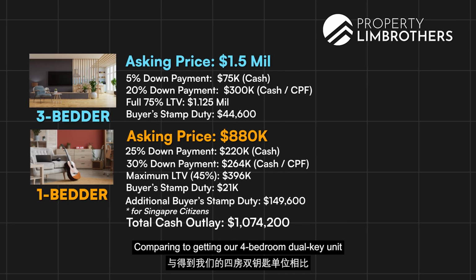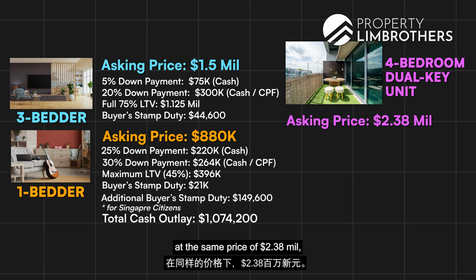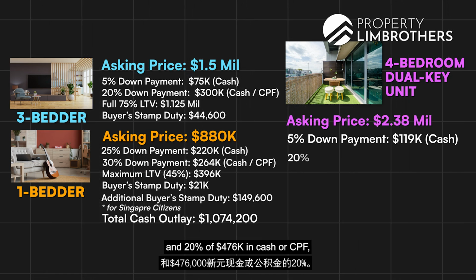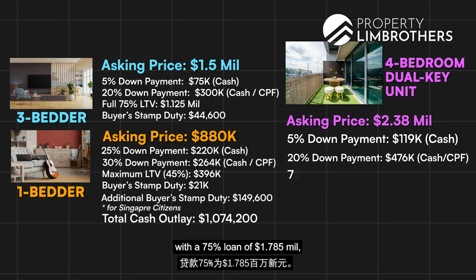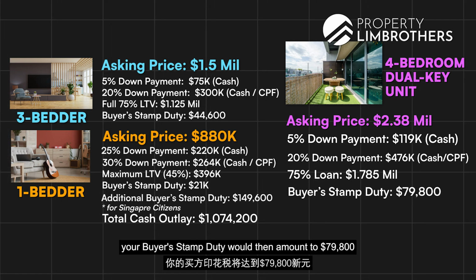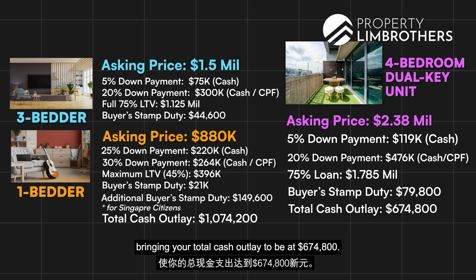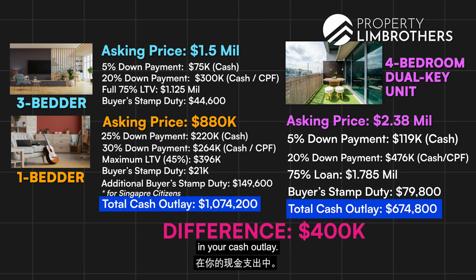This would bring your total cash outlay to be at $1,074,200. Comparing to getting our 4-bedroom dual key unit at the same price of $2.38 million, 5% of $119,000 in cash and 20% of $476,000 in cash or CPF, with a 75% loan of $1.785 million, your buyer's stamp duty will then amount to $79,800, bringing your total cash outlay to be at $674,800. That will bring about a difference of close to $400,000 in your cash outlay.